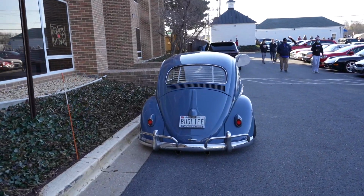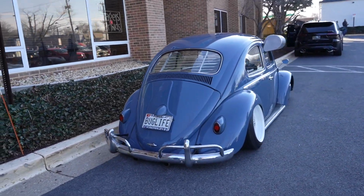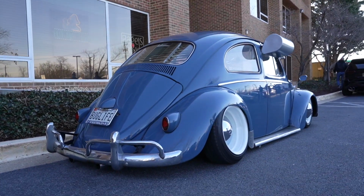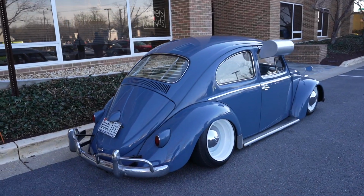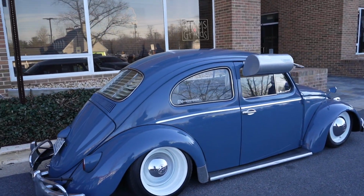This thing is sweet. I saw this thing coming in and I had to come take a look at it. Absolutely dumped on air suspension.